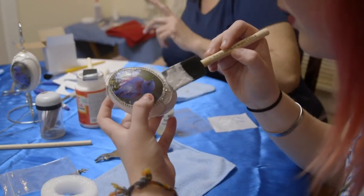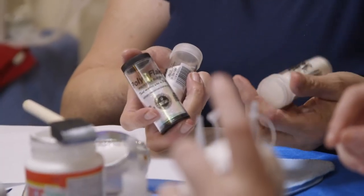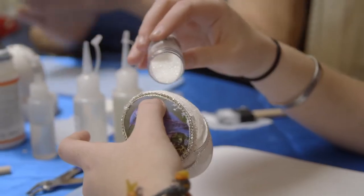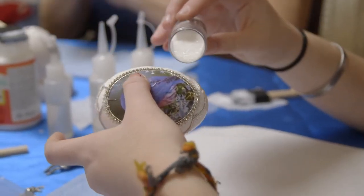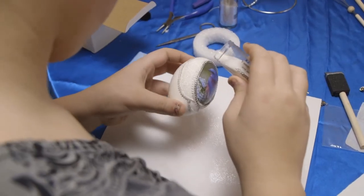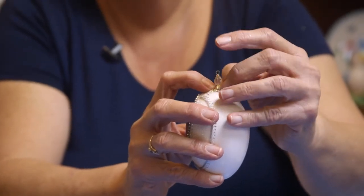All right, we've got the Mod Podge on here. I'm gonna take the white ultrafine and I'm gonna sprinkle it everywhere I've got the Mod Podge. We are ready to add the topper and the bottom part.